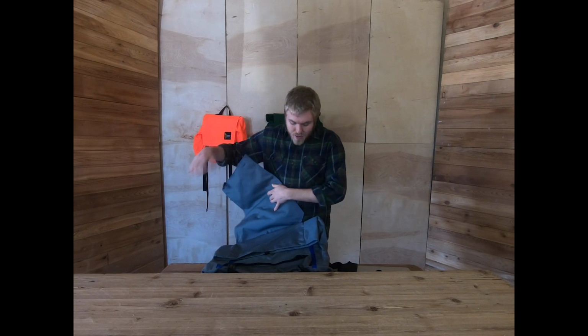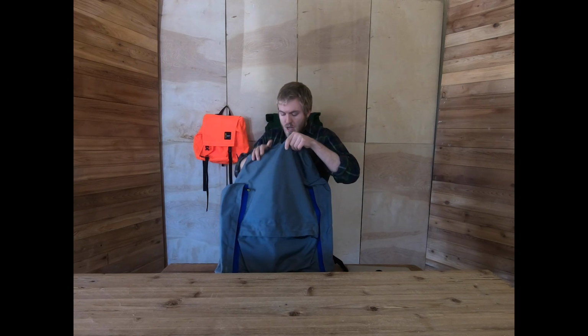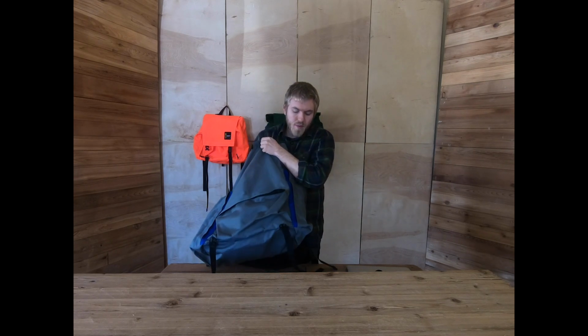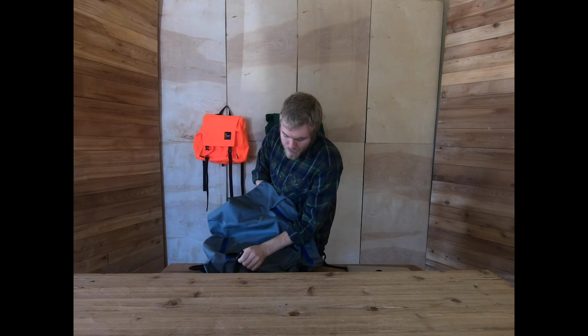Looking inside, it's made just like the guide packs are. It has the cinch strap at the top to close off. It has the taped seams to prevent the nylon from fraying and then eventually wearing away. For me, this is one of my favorite products we make here at Portage North.